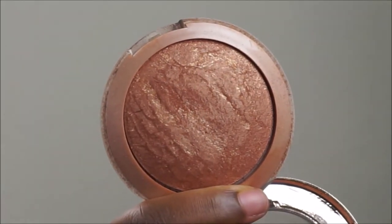If you want to go in and contour now, you can, but I don't feel like it's necessary for this look. For highlighter, I'm going to use my Milani Baked Bronzer in Soleil, and this is going to add a gold sheen all over my face. And I do bring it down to the apples of my cheeks, the tip of my nose. And I like to bring it in between the bridge just to define my bridge, because I don't really have a bridge. And I'm going to apply it above my lips and a little bit above my eyebrows.